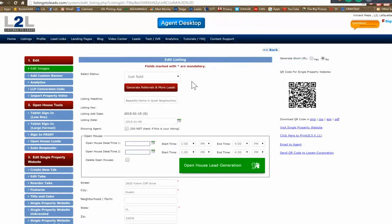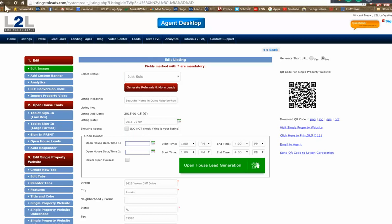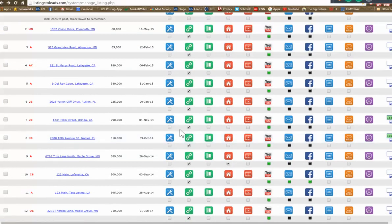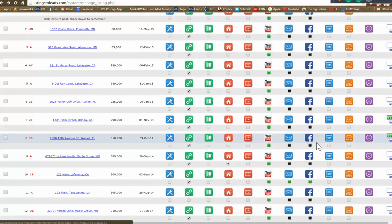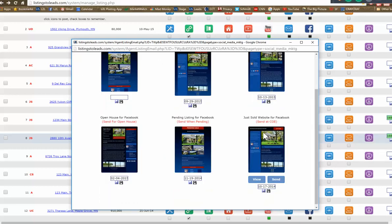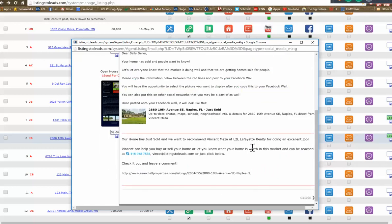So we'll just click on that and we'll look at the Facebook piece. Every time there's an e-flyer, there is a Facebook ad, at the same time. So I'm going to click on the Facebook ad, and now my just sold website for Facebook is ready. So let's click on that, and this gets emailed to you. Automatically, when you change that status to just sold, boom, this gets emailed to you. And what are you meant to do with it? You're meant to send this to your client. You get it at the exact same time as the e-flyer, and tell your client to follow the instructions.